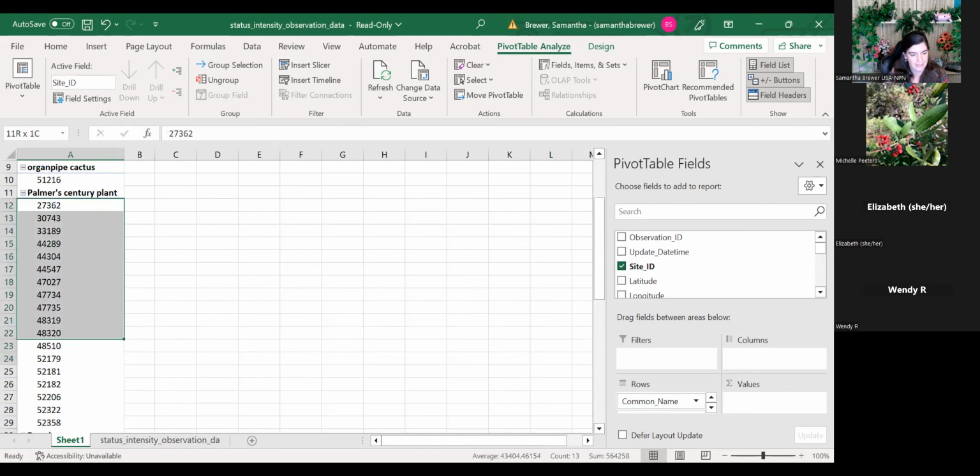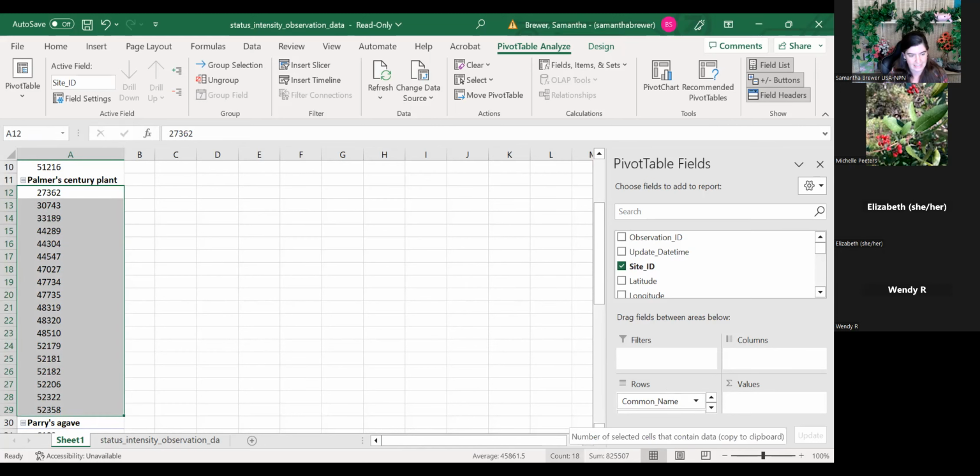For Palmer's century plant, I can see that there are 18 sites that collected data on Palmer's century plants. Now, let's say you have several local phenology programs and you want to see how many people were collecting data on those. When you're going to the phenology observation portal, you can select under partner groups.